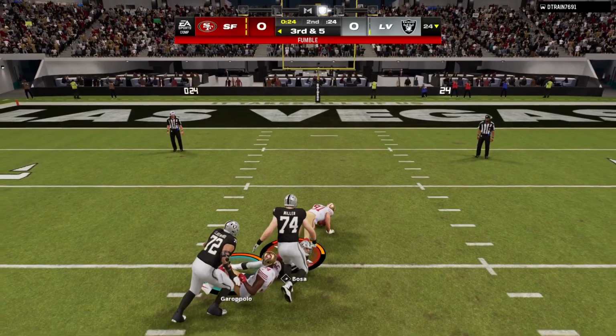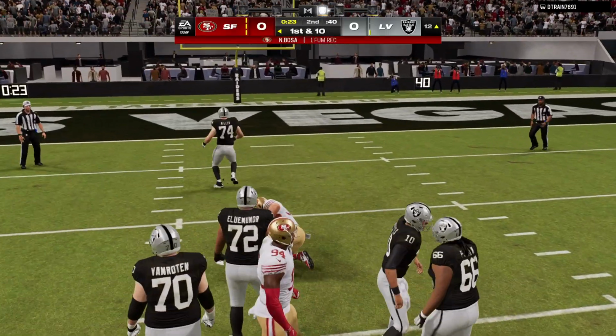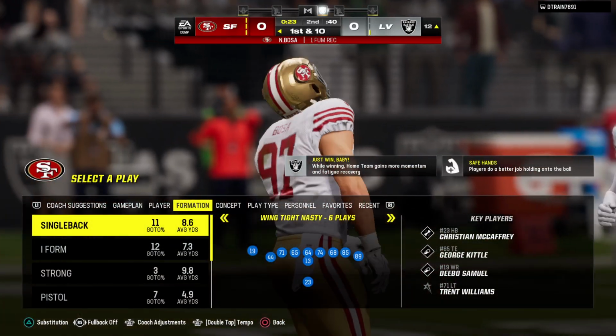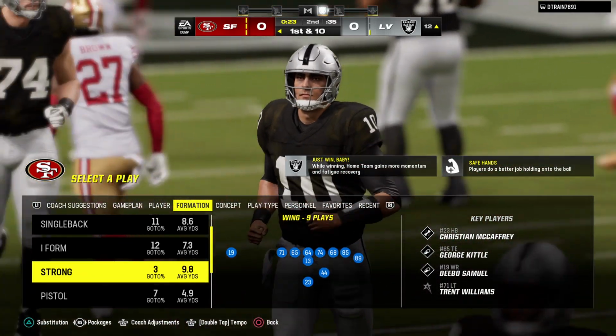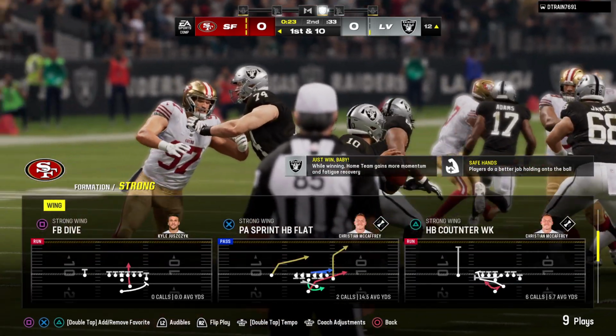Now Garoppolo lost the football. Oh, and one of the linemen on the other side has got it. And good field position coming up here. The football at the 12-yard line. The pocket collapsed around him.